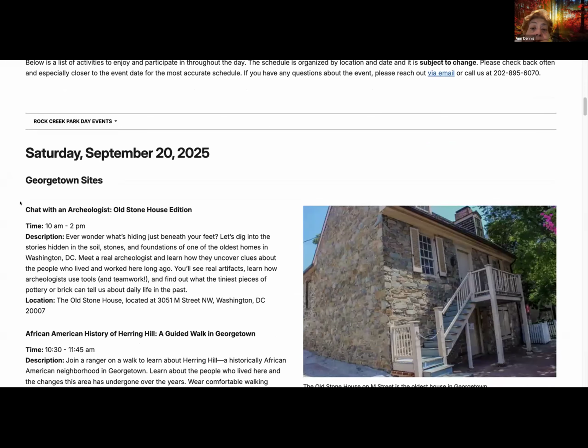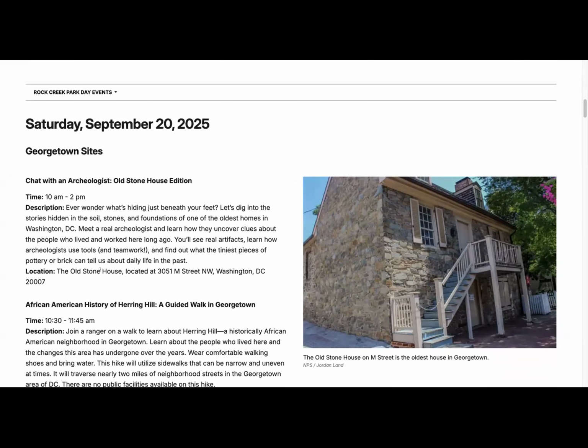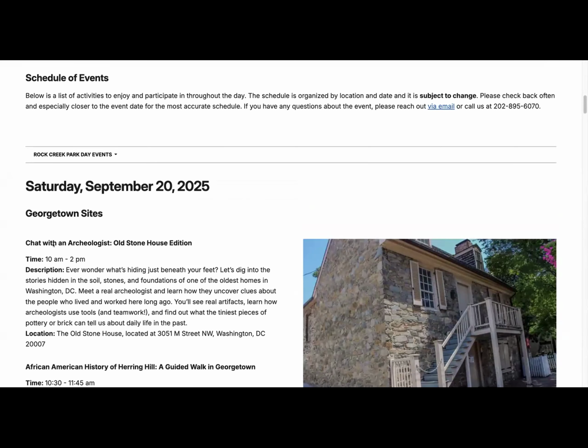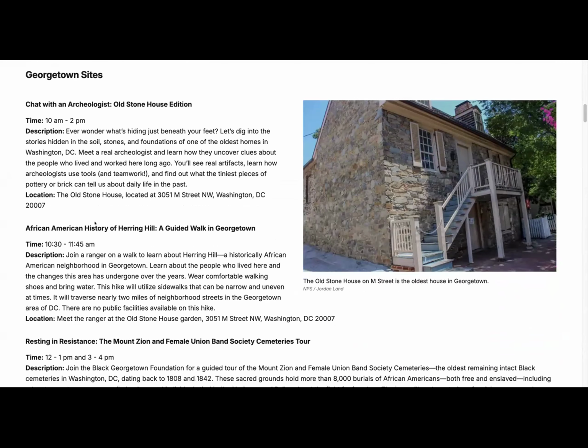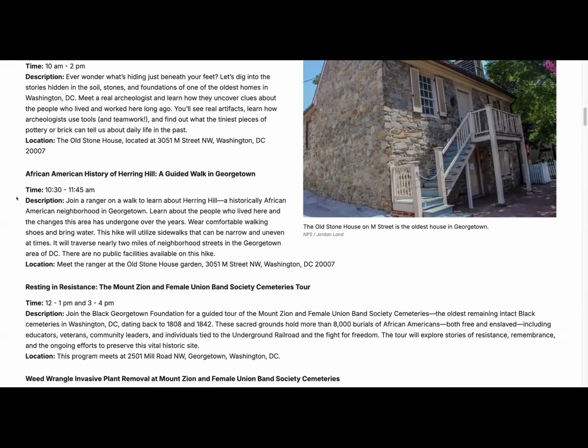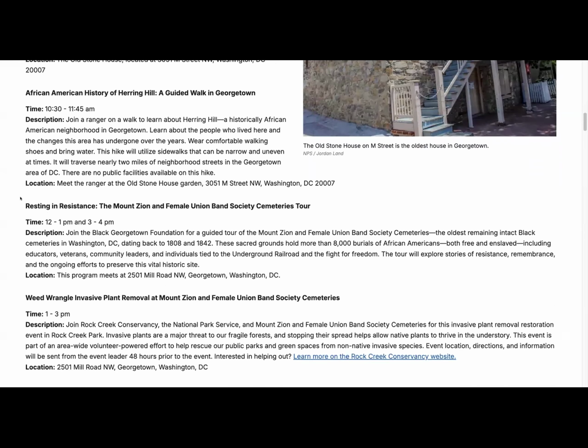Okay, Georgetown sites. Okay, Old Stone House, 3051. So if you want to chat with an archaeologist, that's this Saturday. African American history of Herring Hill, a guided walk in Georgetown. Herring Hill, a historically African American neighborhood in Georgetown. Love it. I love Georgetown myself. I'm very familiar with this area, so I love seeing this.